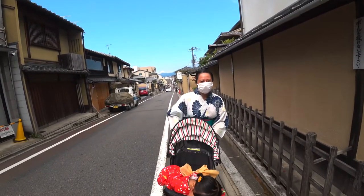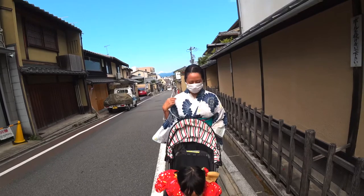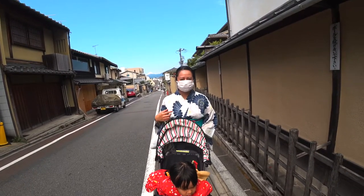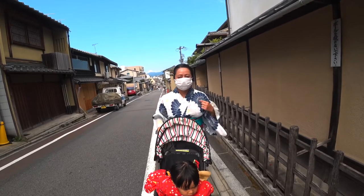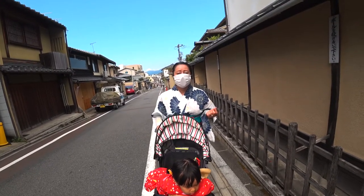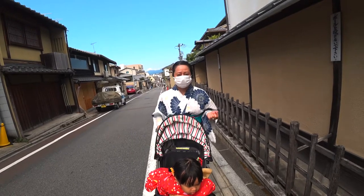Kyoto, day 3. I'm in my yukata. Hana-chan is also in a yukata. We are going to take some pictures around here in yukata. And now, 10 o'clock, 10:05, it's super hot.